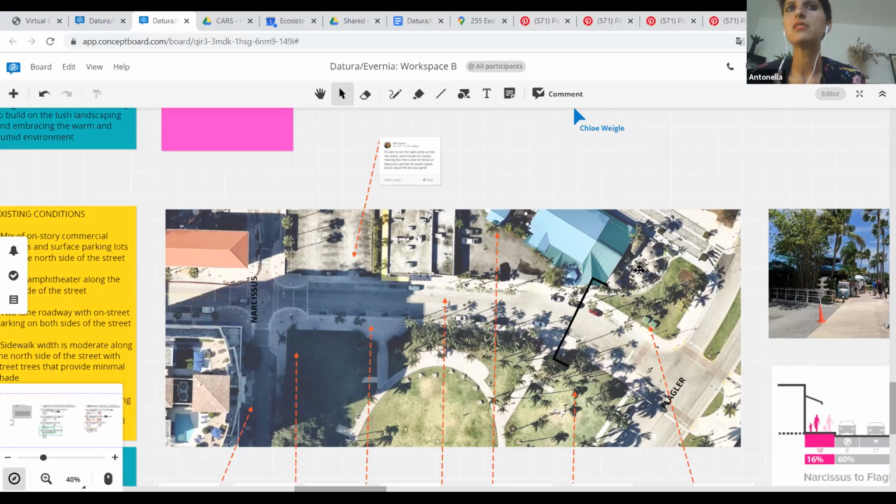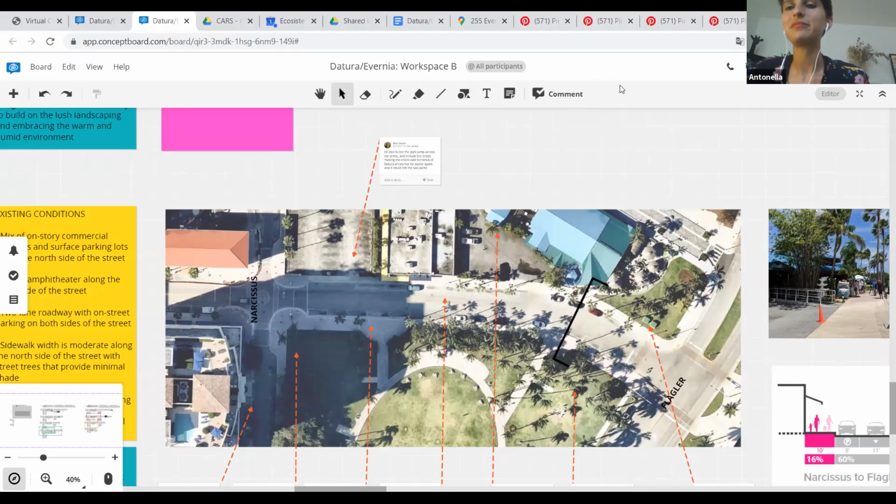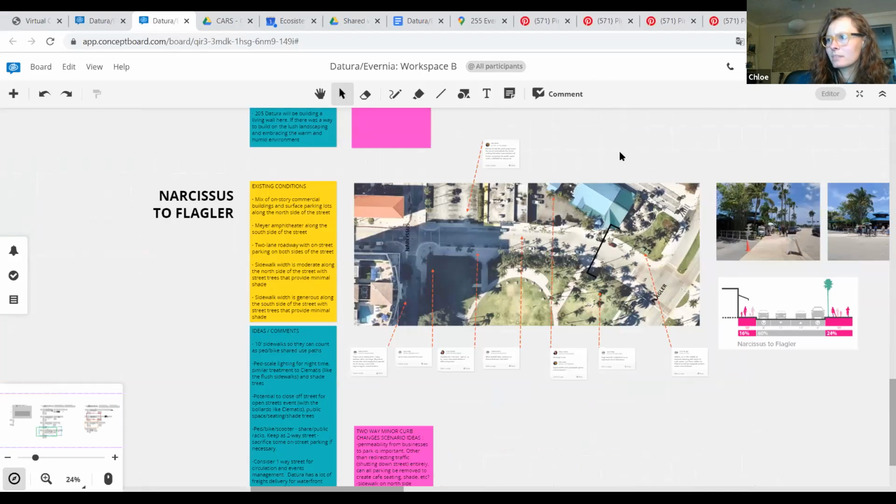I don't know if there are some Parking Day initiatives in the downtown or West Palm Beach. Yeah, I'm not sure. I'd be curious to know if that happens currently. Great. Okay. Anything else you can think of that you wanted to discuss?